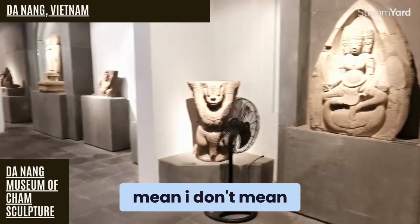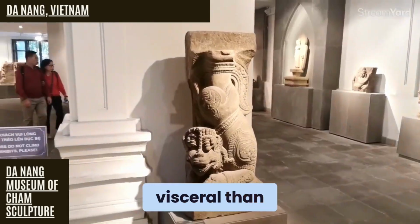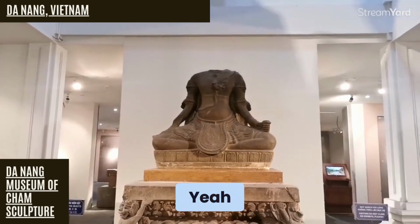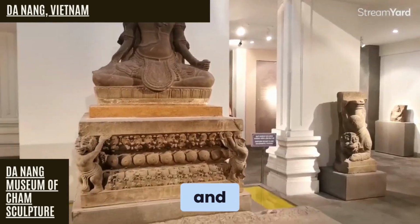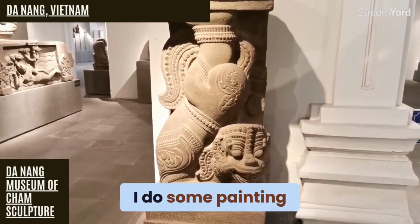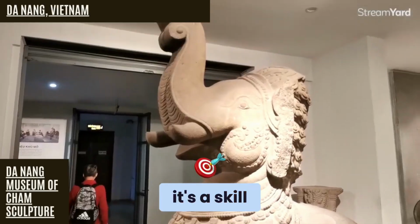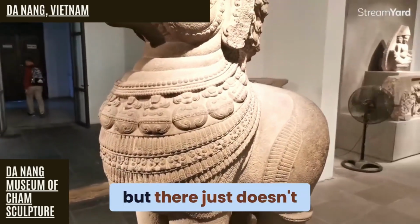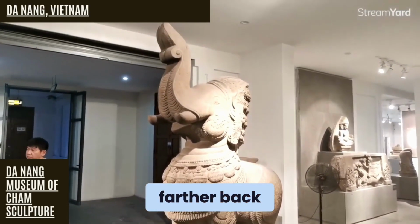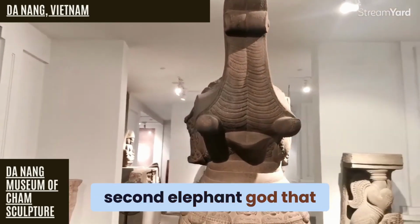Well, I don't mean to knock painting, but a museum like this is a lot more visceral than an art museum that just has paintings. Like you feel what's going on. Yeah, because it's 3 dimensional. I do like art museum painting, with little miniatures and stuff. I know it's a skill and a lot of artistry goes into it, but this is an investment, especially as you go farther back, in time, energy, and resources.